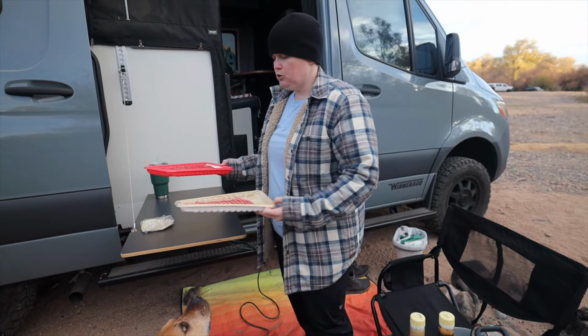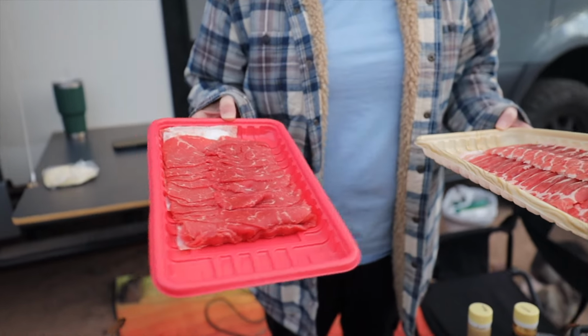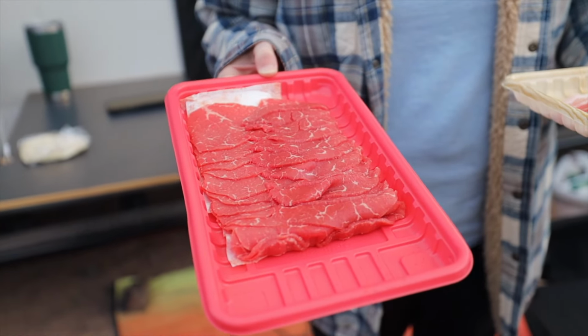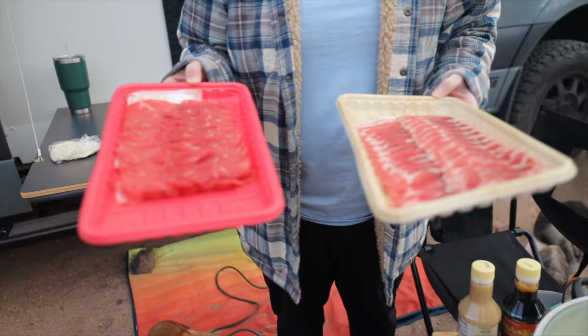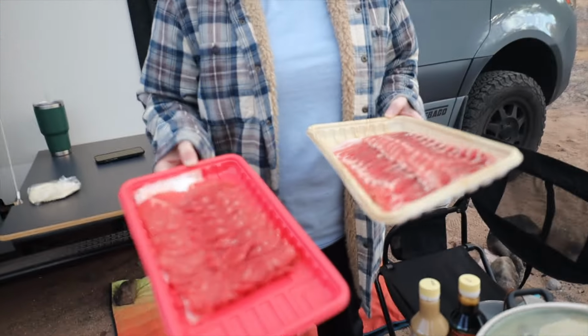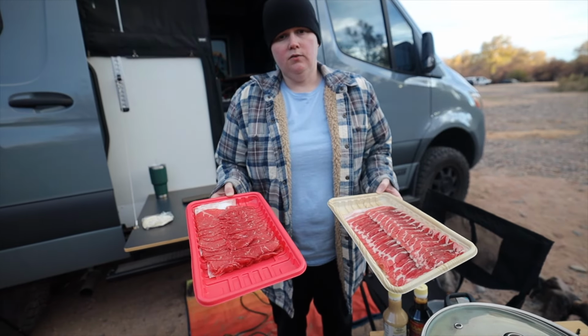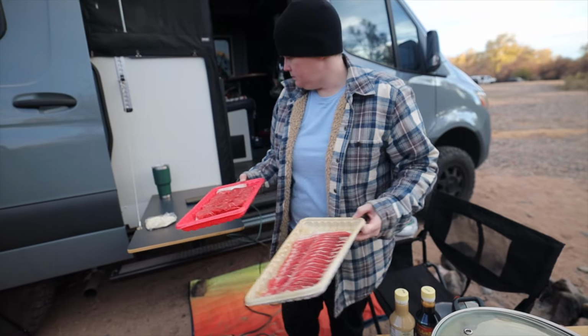For the meats, we usually always do some type of Wagyu, thin cut from H Mart. It's labeled shabu shabu. And then we also decided to do a pork belly one because we're trying to get away from all the red meat. We want to see if this one's good just because of having to limit red meat in my diet.